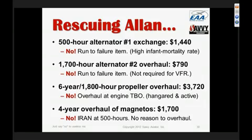It's got 2 batteries. But even more significantly, these number 1 alternators have an extremely high infant mortality rate. We sometimes see them fail after 10 hours, 25 hours. If you have an alternator that made it to 500 hours, you got one of the good ones. The last thing you want to do is replace it. So we always say no to that sort of thing. Same thing on the alternator 2 overhaul. Again, we consider it a run-to-failure item. When it fails, you replace it.